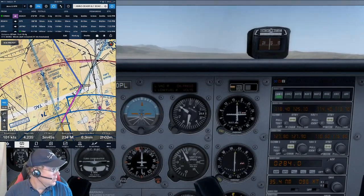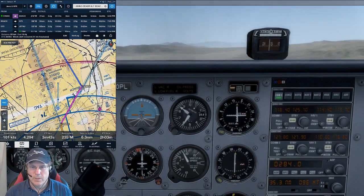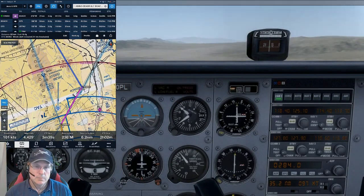So you can see I'm using the 133.55. You can see my airplane position on the left there. I'm just staying out of the Class Bravo, climbing up to 9,500 feet.